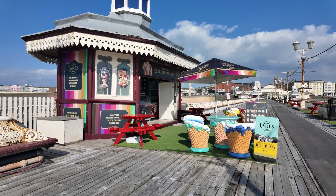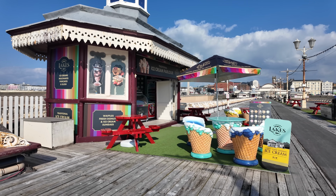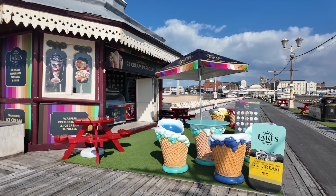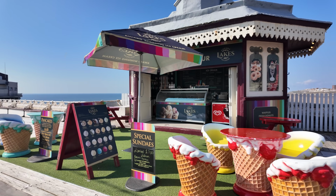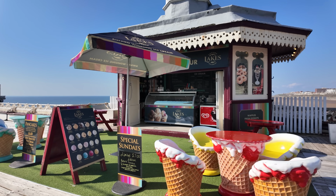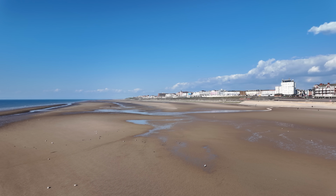Look at this one. Just imagine having your ice cream, and even sat on one of those little ice cream seats. Look at that. It's the Luxury Lakes ice cream. Let me know if you've ever tried this one, or would you try it? What better way to spend an afternoon, like I said, than having one of those ice creams and admiring the wonderful views.